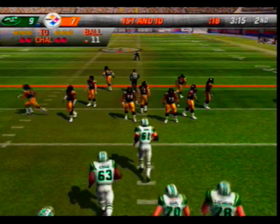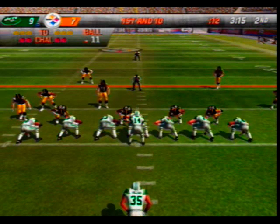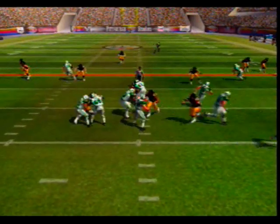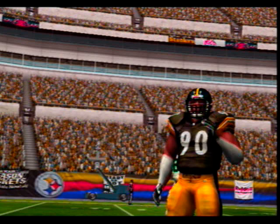First and 10. Ball on the 11-yard line. The Steelers come out in a 4-3. Stone with a man in motion. He'll pass on first down. Got to him as he throws. He couldn't find a receiver, so he threw it where no one could get it.